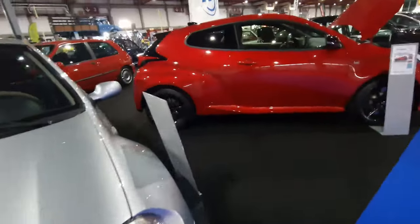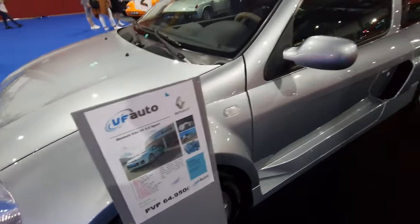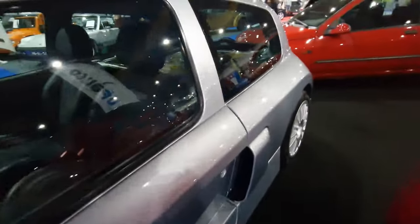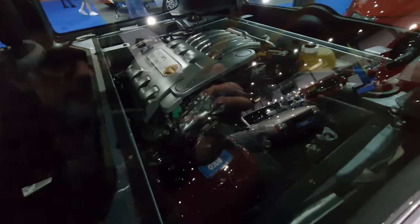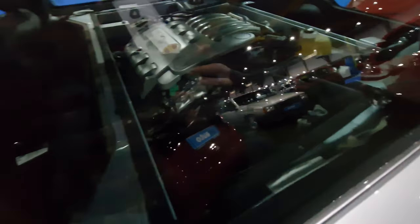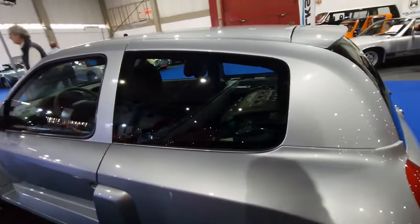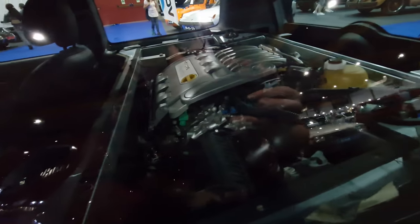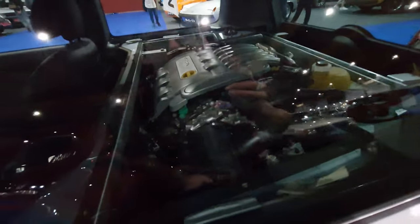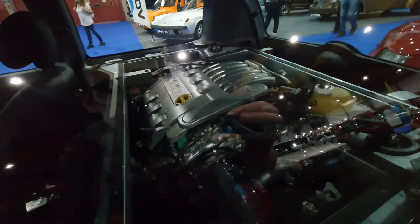This is a very nice car, the Renault V6. These are quite expensive, but they're very rare. Look at this. It's got the engine at the back, guys. This is amazing. I mean, how can you not hear the noise? Does this have like a window that closes? No, it's got like a bonnet. That's crazy. I don't think I've ever seen it uncovered.